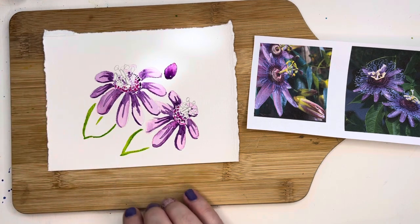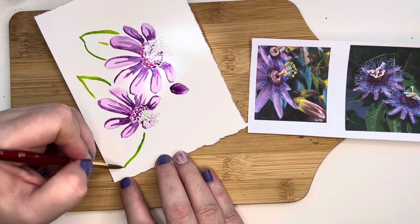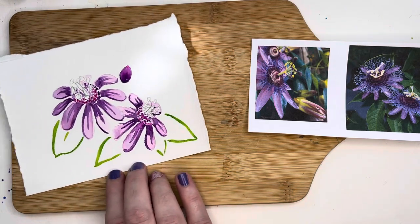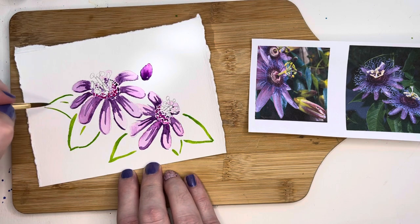Little points. How do we feel about even numbers? We can't stand them. Leaf number three, leaf number four. We're gonna need one more leaf. Leaf number five, little line down the middle.